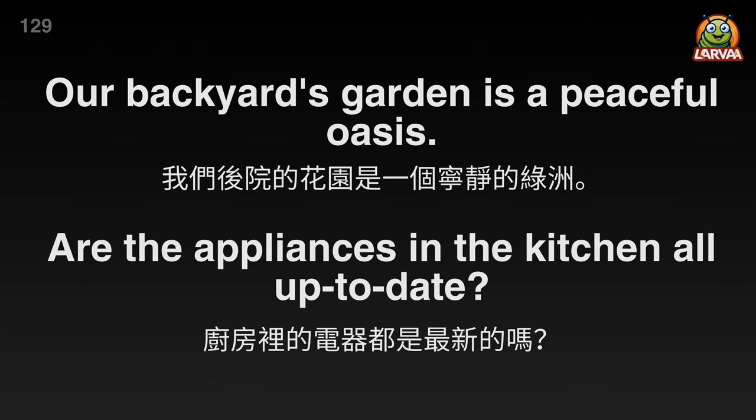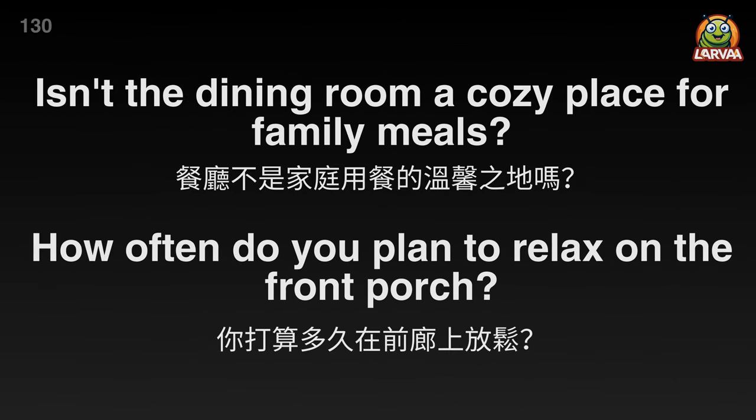Are the appliances in the kitchen all up to date? Isn't the dining room a cozy place for family meals?